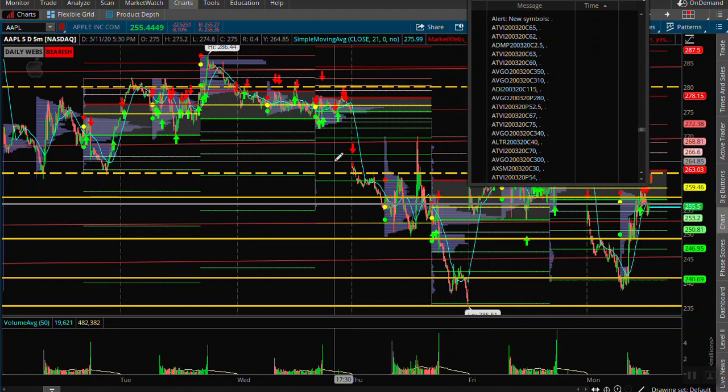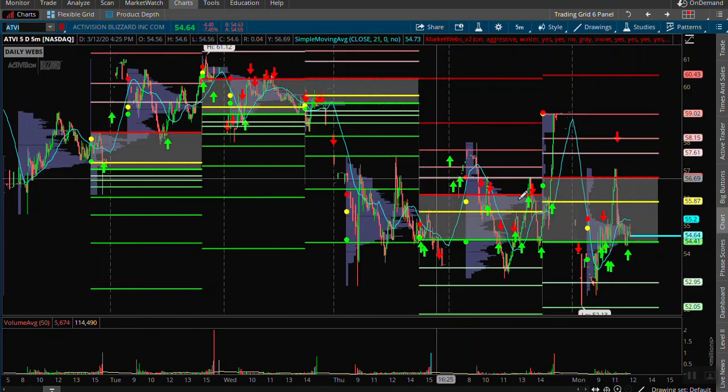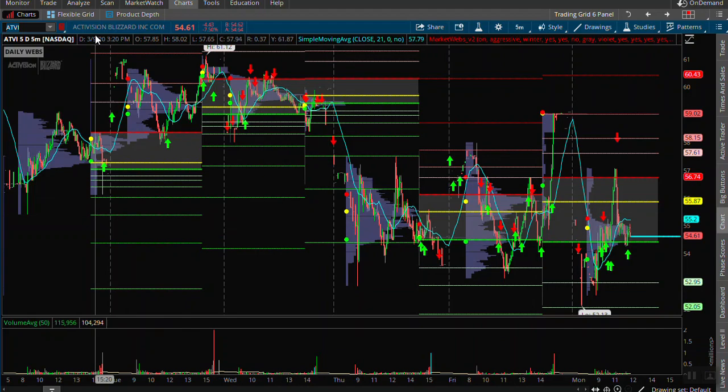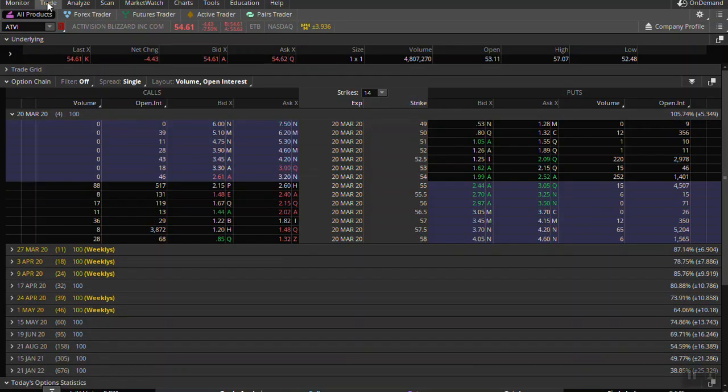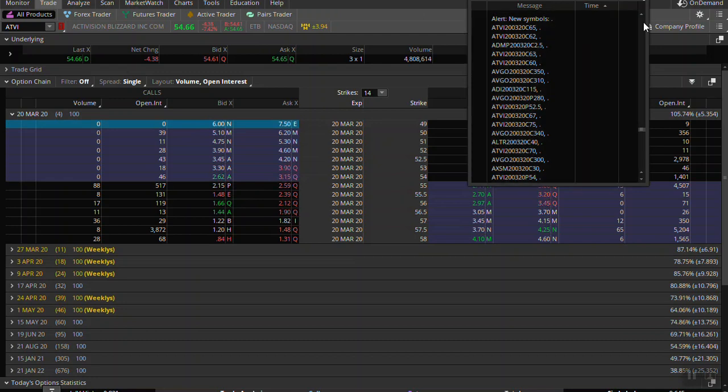ATVI calls. Let me check that out for you guys real quick. Okay, Activision. The calls are active, but it's overlapping value, so you're in a chop fest for the trade. And if you look at these spreads, 50-cent wide spreads on the stock. If you try to even trade the thing, there's just not much you can do here.